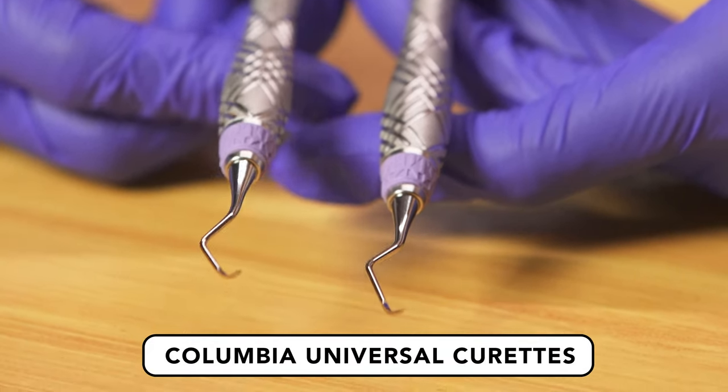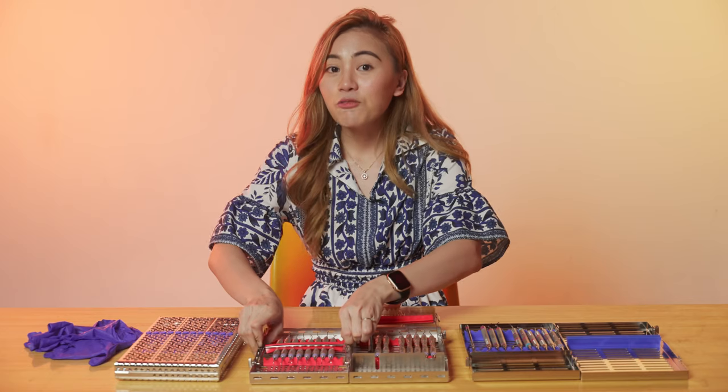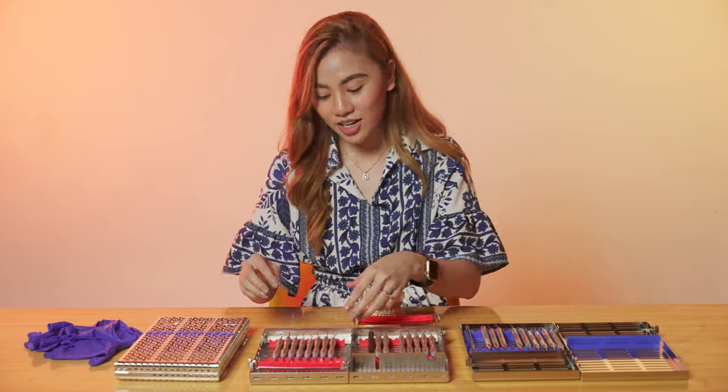Okay, so we're done with Gracey Curettes. Let's move to Columbia Universal Curettes. The difference is that Gracey Curettes are area-specific whereas Columbia Universal Curettes are made to adapt one instrument to all surfaces. So Gracey Curettes have one cutting edge. Sa Columbia Universal Curettes, both sides are cutting edge.